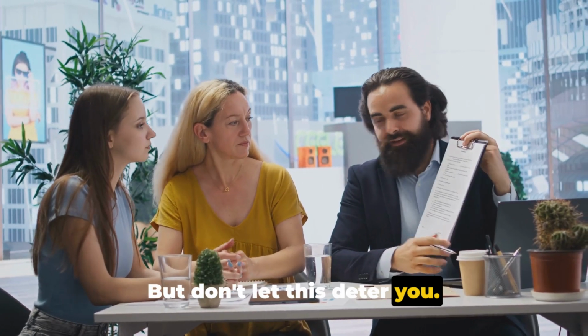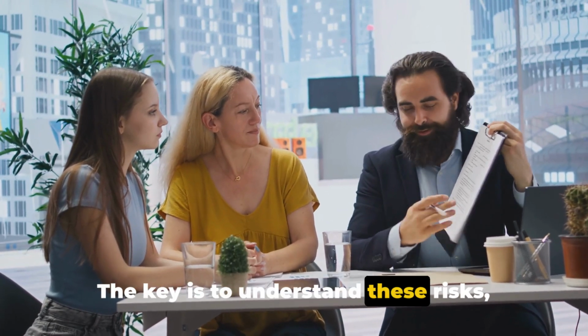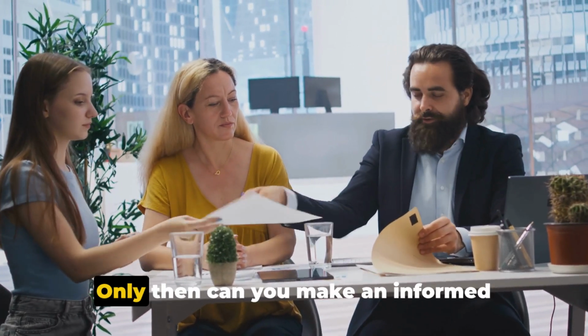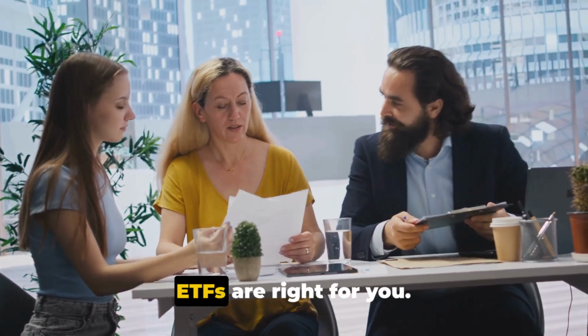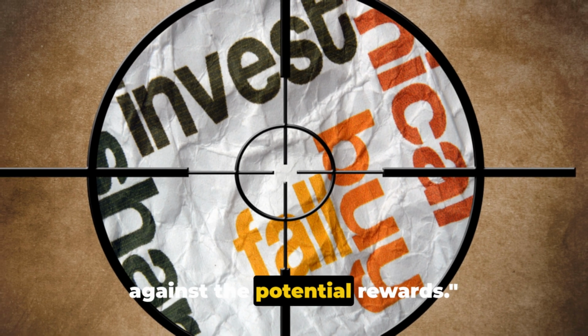But don't let this deter you. Remember, every investment carries risk. The key is to understand these risks, plan for them, and balance them against the potential rewards. Only then can you make an informed decision about whether high-yield dividend ETFs are right for you. It's essential to weigh these risks against the potential rewards.